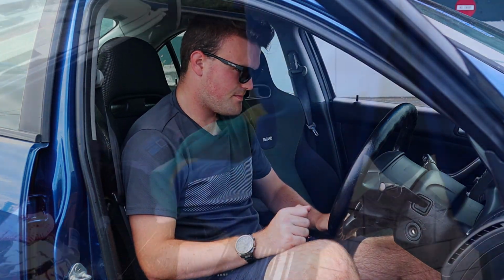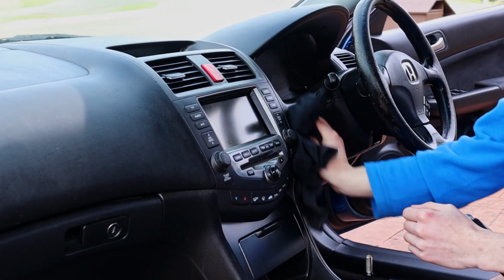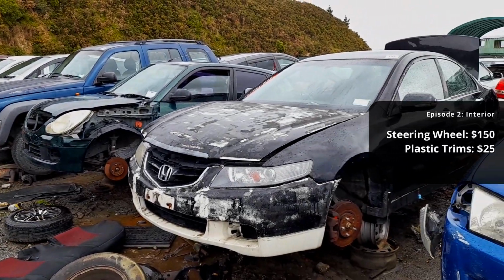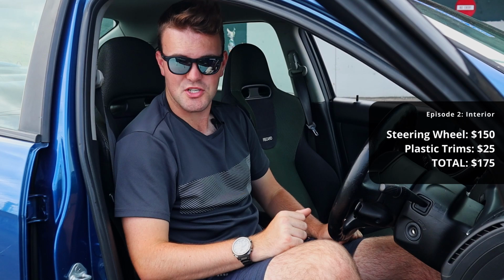Then in episode 2 we took to tidying up the interior. Thankfully most of it was just blood, sweat and tears with a few friends of mine, but I did have to spend $150 repairing the steering wheel and $25 for a couple of missing interior trims that we couldn't find in the pile of garbage in the boot.